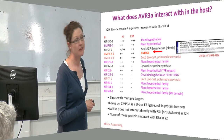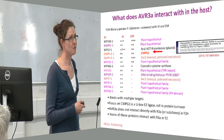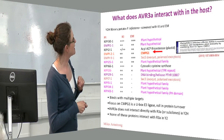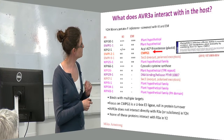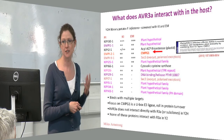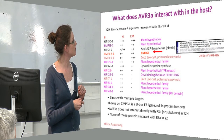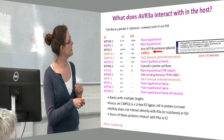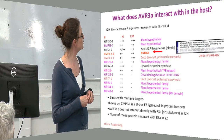What it is is an E3 ligase, so for people that don't do molecular stuff, it's really protein turnover in the plant. Every protein that's made has a sort of lifespan of how long it's supposed to hang around, and E3 ligases are part of controlling how long a protein stays around for. So somehow this AVR3A effector is manipulating CMPG1 protein turnover within the plant. However, what we did find, which was surprising, is that AVR3A did not directly interact with the R gene, and none of these plant proteins interacted with the resistance gene either, so it wasn't quite as straightforward as we thought it was going to be.